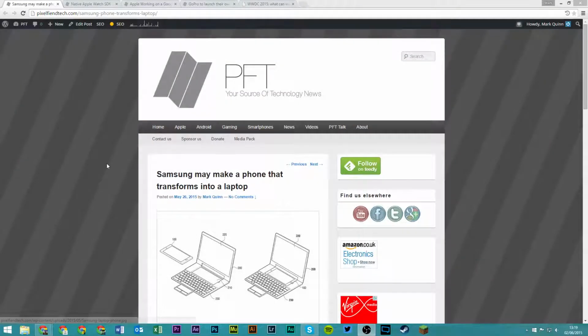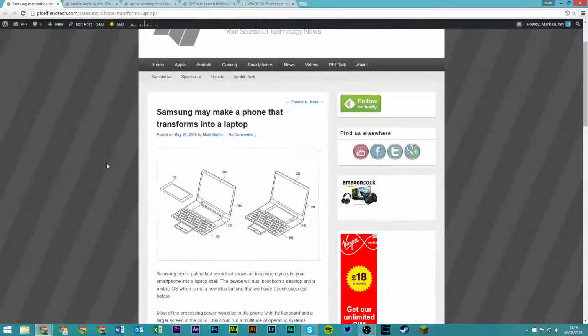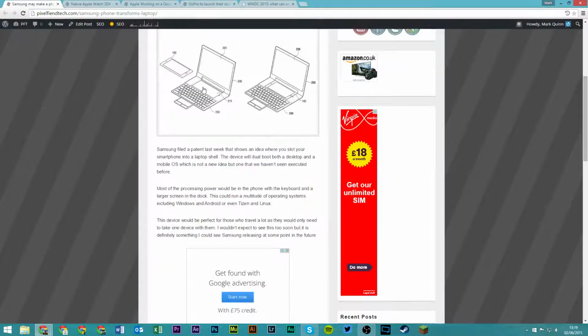Okay, so the first story comes from Samsung. As you can see here on screen, Samsung have basically filed some patents for something similar to what we saw from the Ubuntu phone.